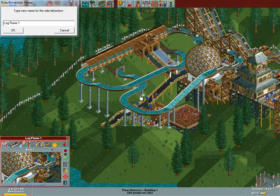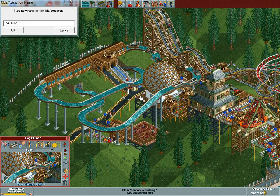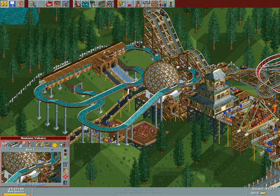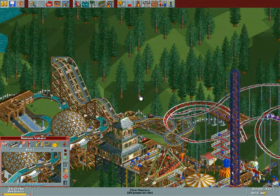Anyway, how are we going to call this? It kind of looks like, well, what does it look like? Like a square with innards. Yeah, what we're gonna call this is Thermocentrica. No. We're gonna call this the Nauticus Voltaire. Yeah, well, that sounds good. It sounds good for a roller coaster theme park, which this happens to be with 3 roller coasters.